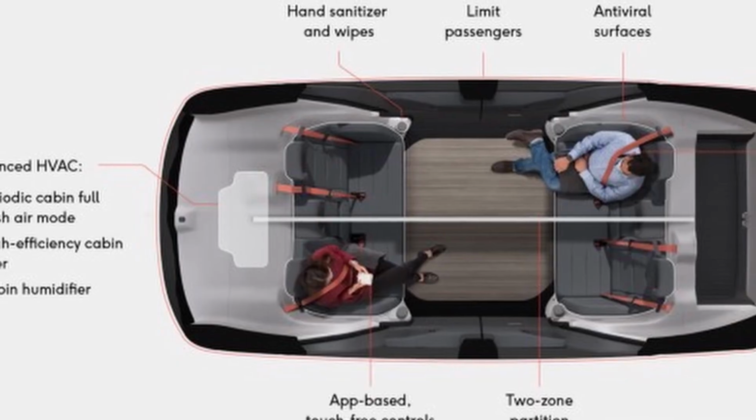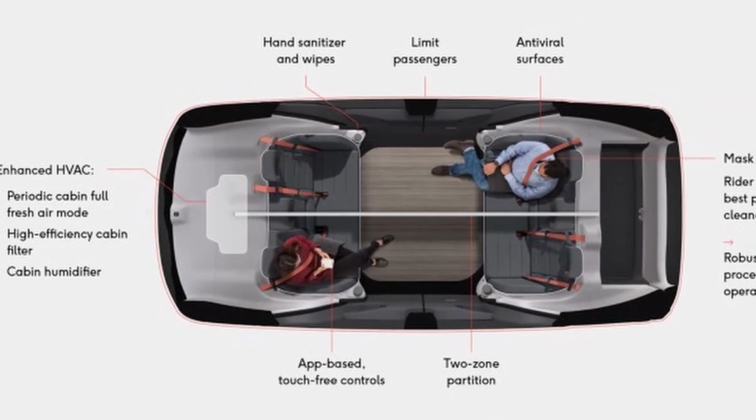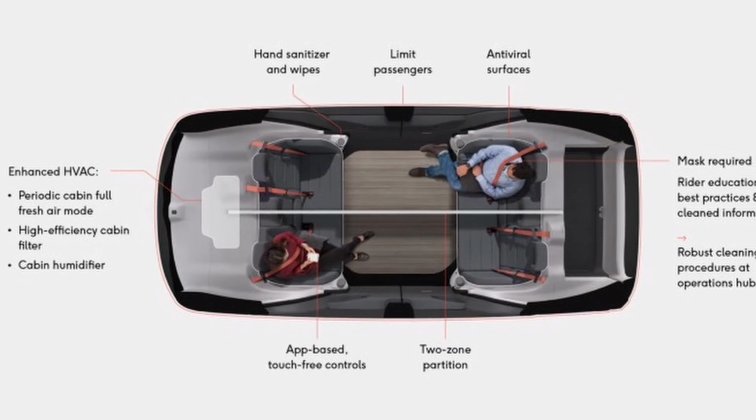Now, among all the things that they mentioned, their main preventative measure to keep passengers who are sharing rides safe is what they're calling a two-zoned partition. That's going to go right down the vehicle, right down the middle, separating passengers. So in retrospect, it's going to be like this big, clear, plastic-like divider right down the middle of the vehicle. You're going to be on this side, and you're going to see somebody else on the other side of the vehicle separated by this plastic, and you're going to nod and say what's up, and they're going to nod back, and you're going to ride in your side, and that person is going to ride in their side.